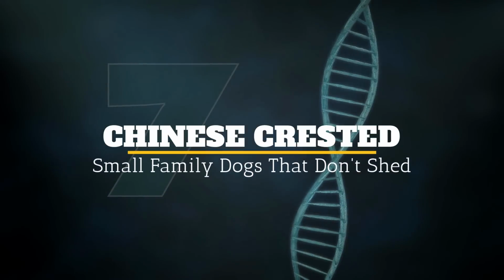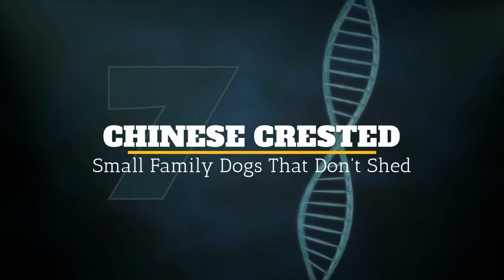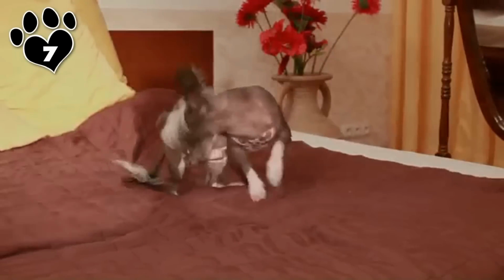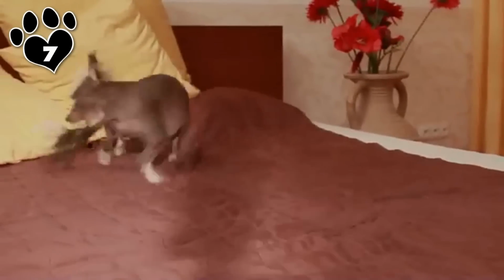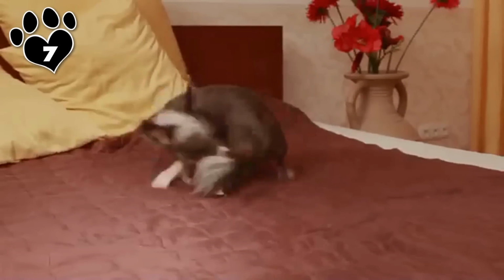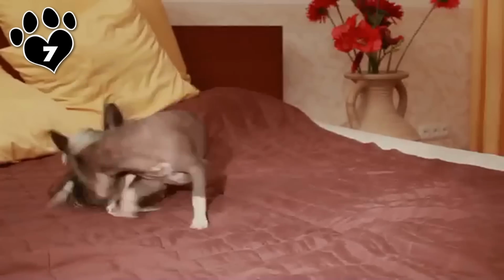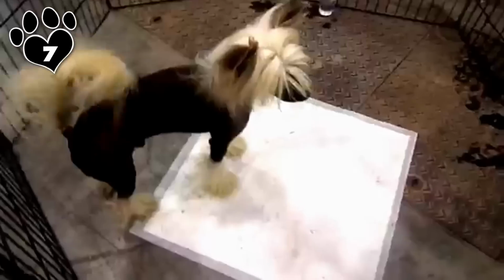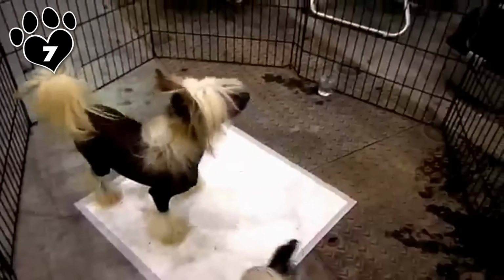Number 7. Chinese Crested. It's kinda easy to not shed when you're hairless. Chinese Crested dogs come in 2 coat types, hairless and powder puff. Hairless Chinese Cresteds have hair on their heads, tails, and feet, while the powder puff is covered with a coat of fine hair that sheds very minimally.